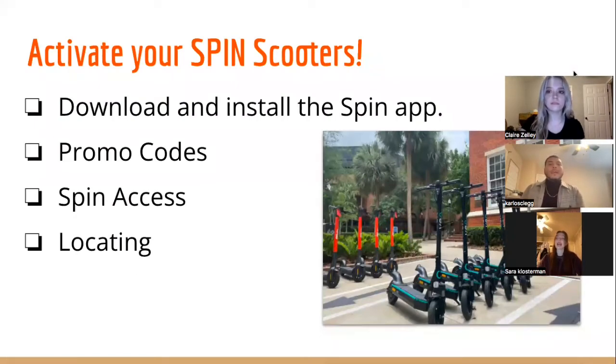So, how are you going to activate your Spin scooter? Basically, all you really have to do in four simple steps is download and install the Spin app. You're going to use a promo code to get into the app, and then you'll have accessibility, and it's not hard to locate. The first step is to get the Spin app and install it. For step 2, you will select free rides and choose your promo codes. Then you will simply press add promo code. So to take advantage of Spin Scooter's accessibility, you'll only have to follow those 3 simple steps.